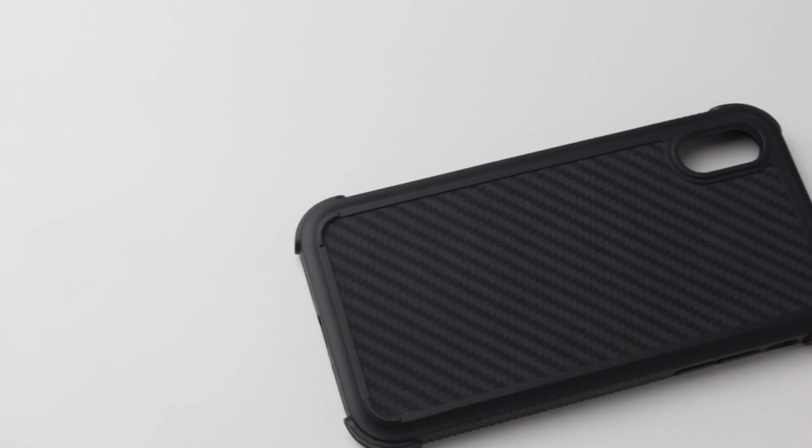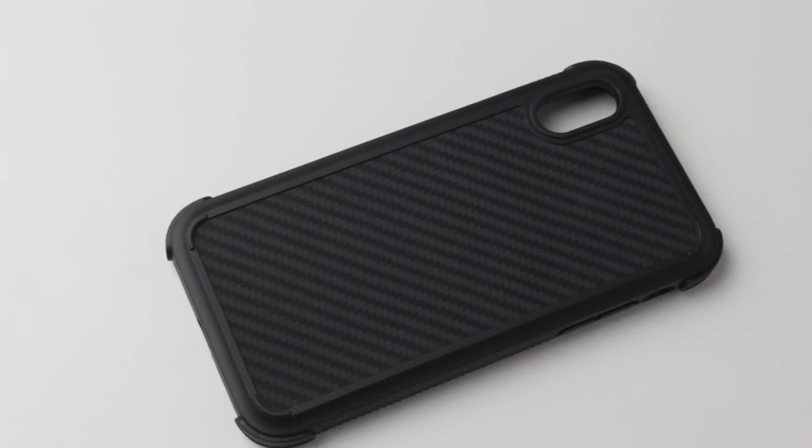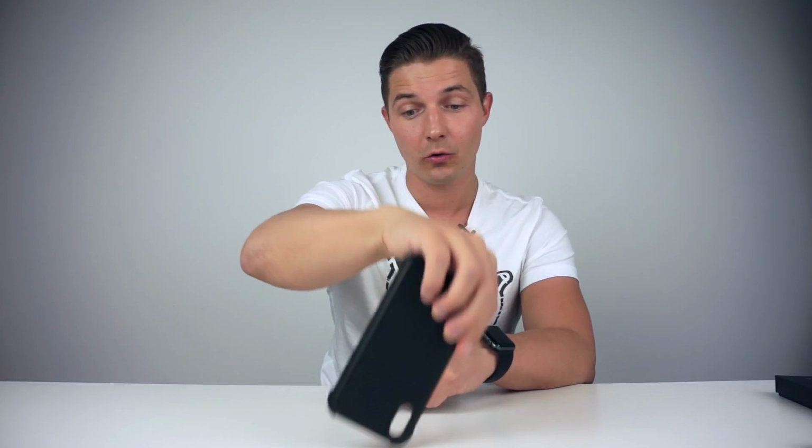So as you can see on the outside, you have these four little rims. Now these are the airbags in this product, and inside it's a bit hollow, but the reason for that is because when it drops on either side or either corner of the phone, that little space and this little bump absorbs the impact, and it won't shatter your iPhone's front or back in the case of iPhone 10 or iPhone 8.